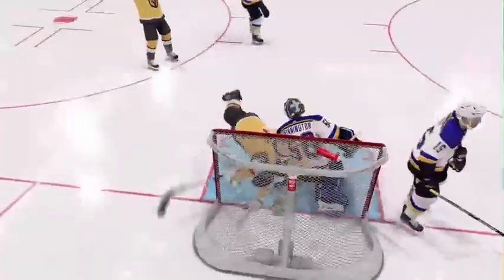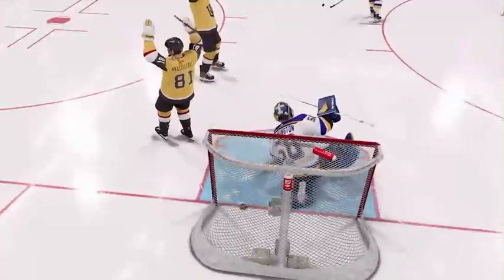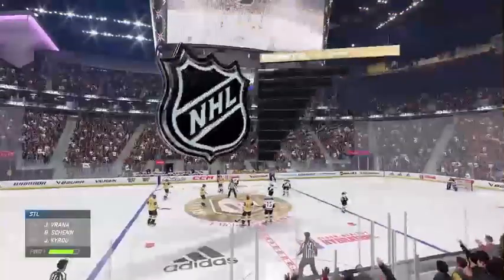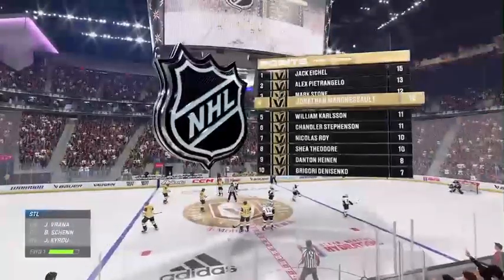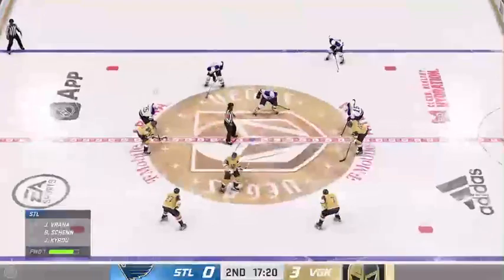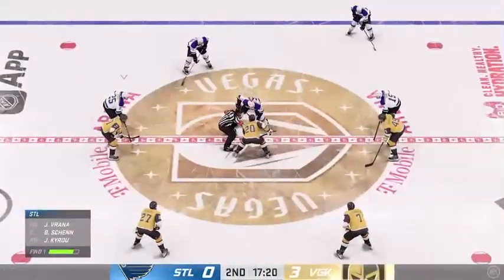You get down into that low slot, you don't have much time to deliver it. That puck's on and off the stick in a hurry and into the net. The Golden Knights are really starting to turn this thing on in a second. They seem a half a step quicker all over the ice. That adds up into a lead that they can extend.